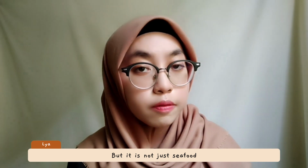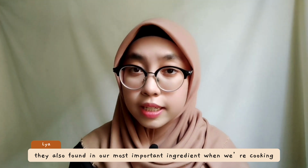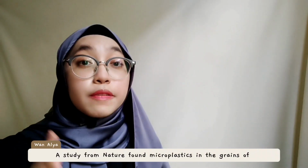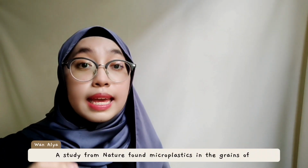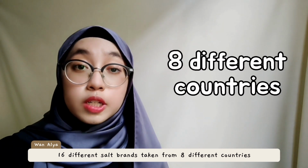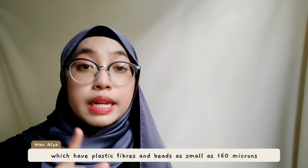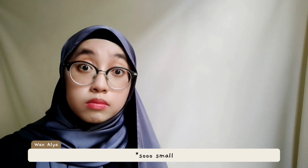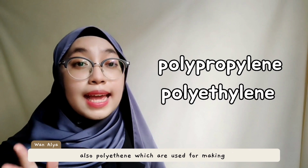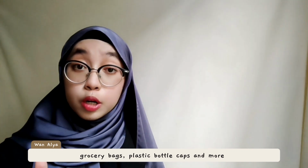But it is not just seafood. They also have found it in our most important ingredient when we are cooking. Can you guess? It's salt. A study from Nature found microplastic in the grains of 16 different salt brands taken from 8 different countries, which has plastic fibers and bits as small as 160 microns. The types of plastic found in the salts were polypropylene and also polyethylene, which are used for making grocery bags, plastic bottle caps, and more.